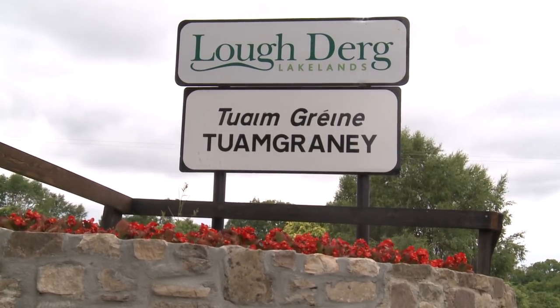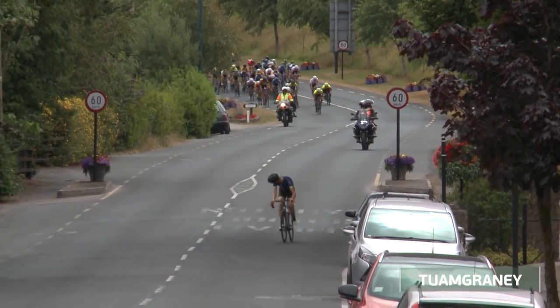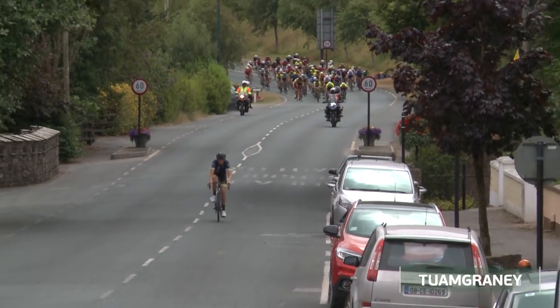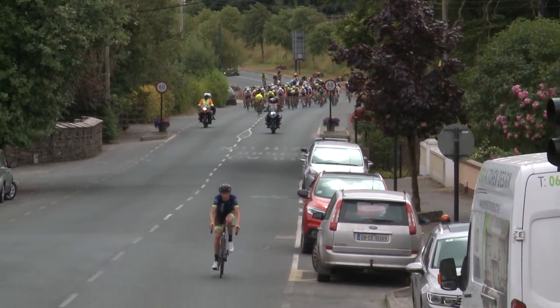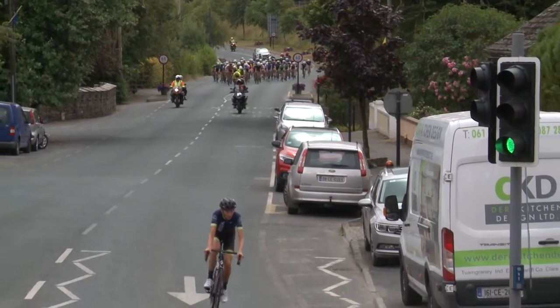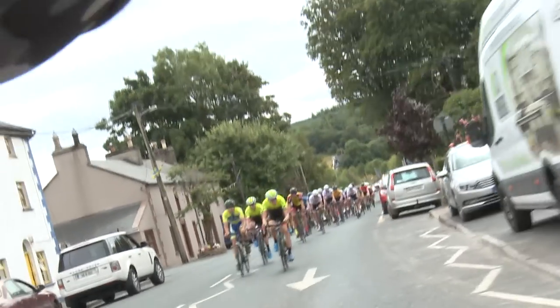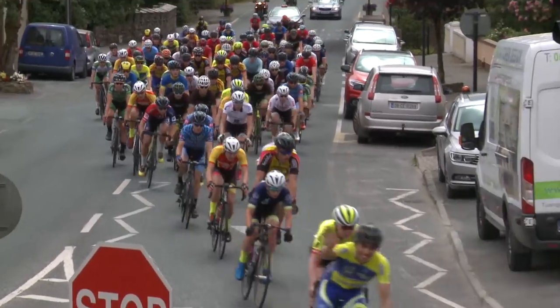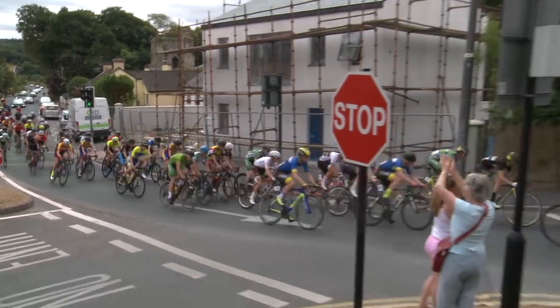Tim McGraney comes into picture here, and the gap yet to be confirmed, but confirmation coming through. It's at 20 seconds for Seth Jones as he comes into view here. Holowesco Lucan Cycling Club represented, and you can see a wave there, and that's Leo Doyle from Lucan Cycling Road Club, who's from Tim McGraney.